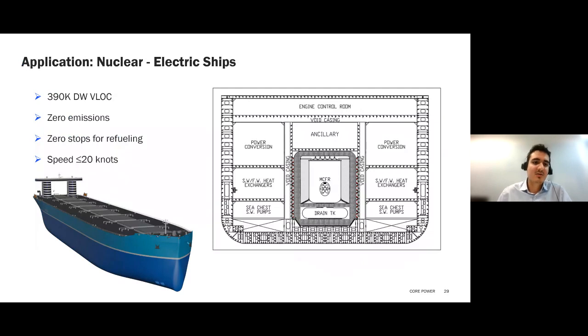So our first application is nuclear electric ships. So this is converting the energy from the reactor to electrical energy, making electricity, and then using that electricity to power the ship. So propulsion, the hotel load, and also you can power the port when the ship is at port using reverse cold ironing.